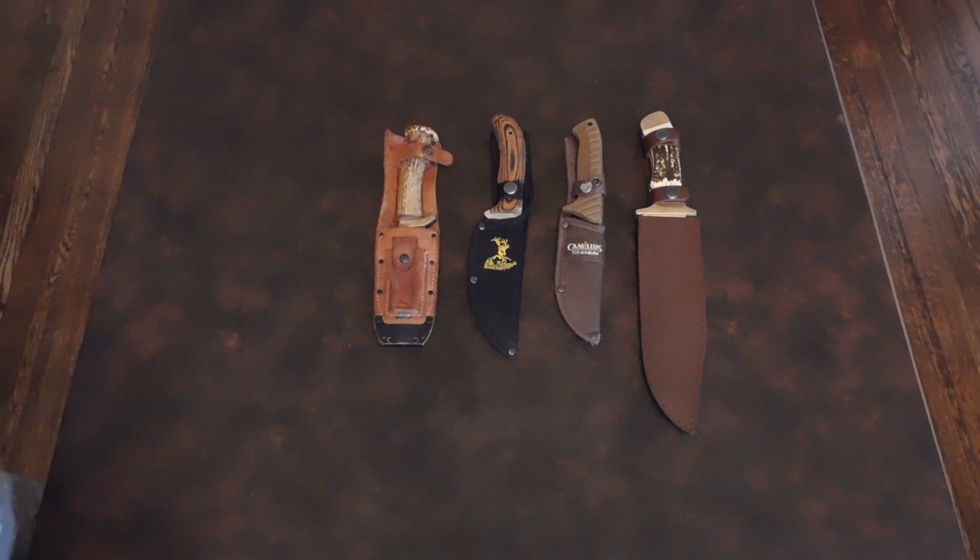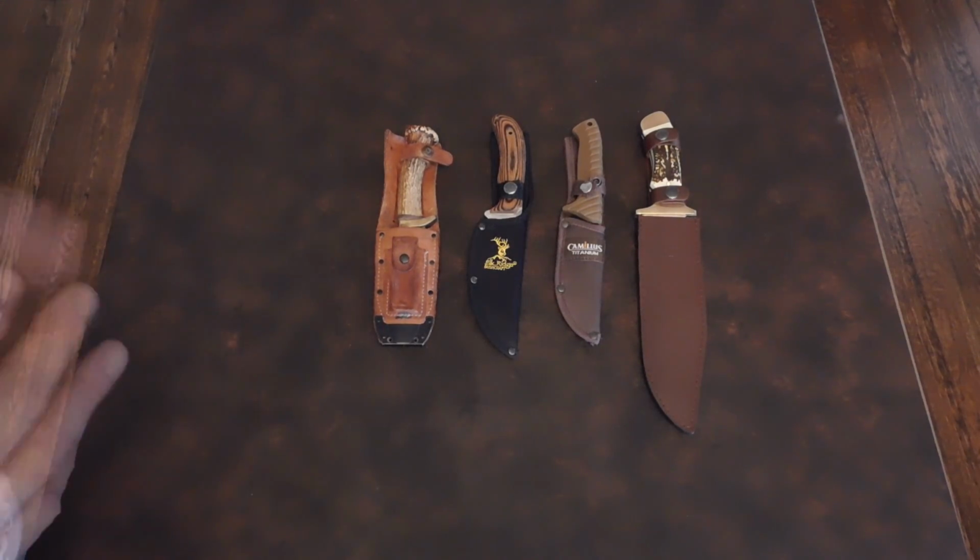Let's start by looking at these 4 items. All 4 of these knives I paid $20 or less for, that's before taxes. Now the price may vary depending on your area of the country, but these are very affordable knives. So let's look at them.